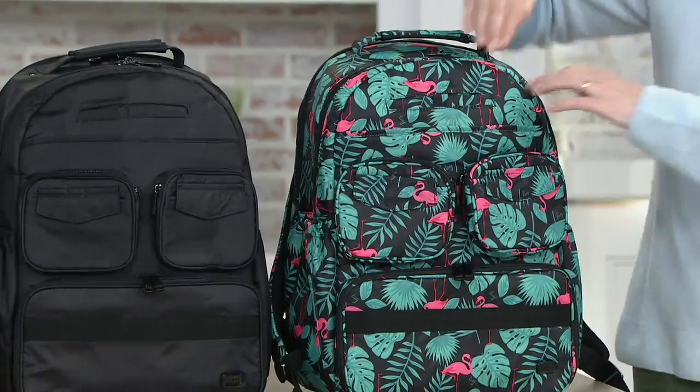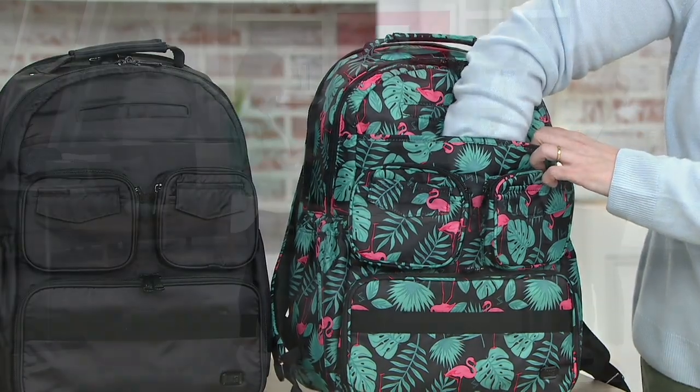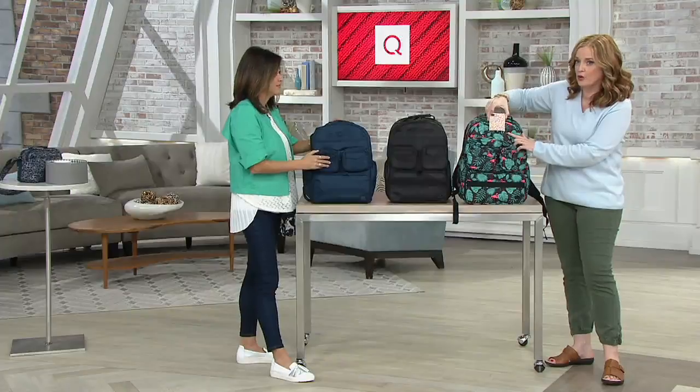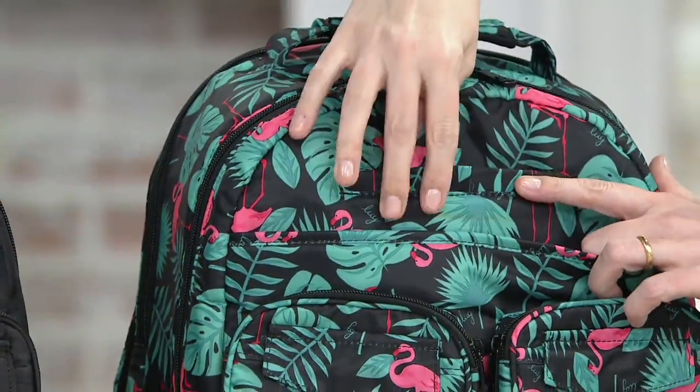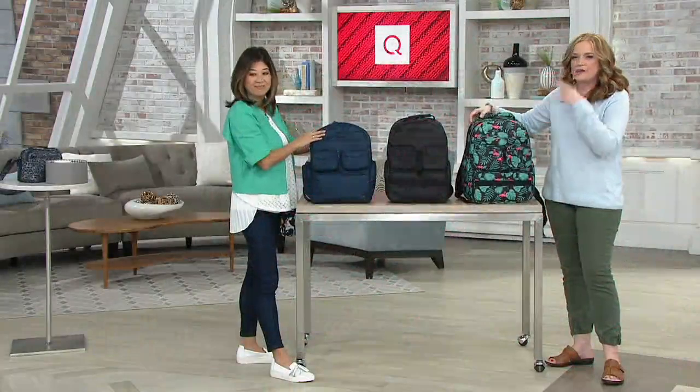Mm-hmm. The other thing too, I'm on a trip, so I need to tuck my laptop in really quick when I get to the other side of security. Okay, got it. Then I have a little pouch for my phone so that I always have my phone available. That quick, and there's a magnet up there. Yes. So if the bag has to lay down, it doesn't fall out. Those details are what it's all about.